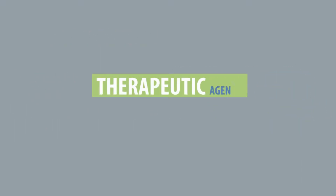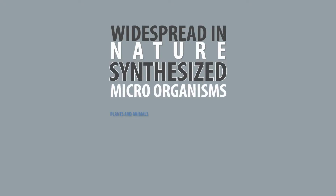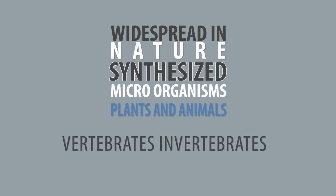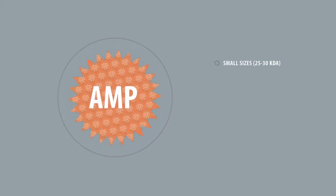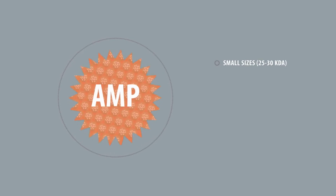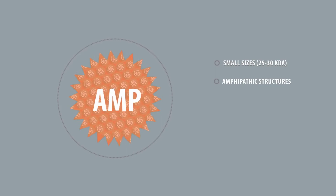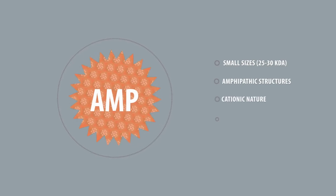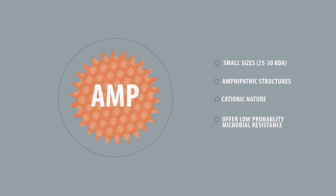These therapeutic agents can be isolated from different organisms, being widespread in nature and synthesized by microorganisms, plants and animals, both invertebrates and vertebrates. They have many properties similar to antibiotics, such as relatively small sizes, below 25 to 30 kDa, amphipathic structures, cationic nature, and offer low probability for the generation of microbial resistance.